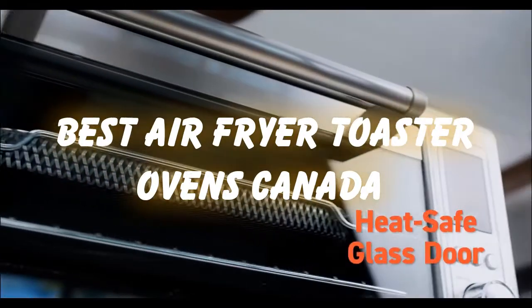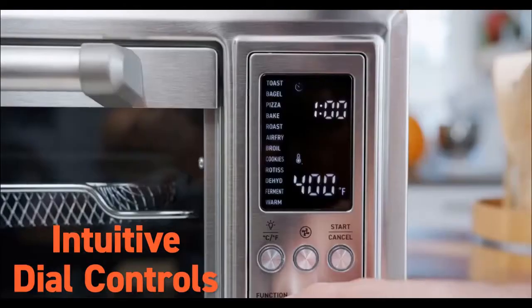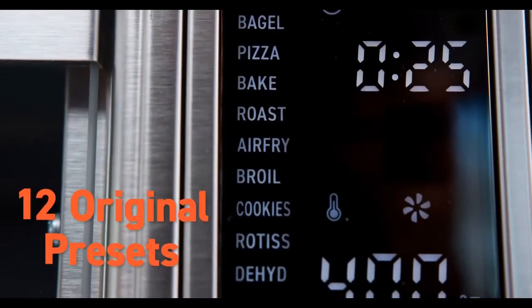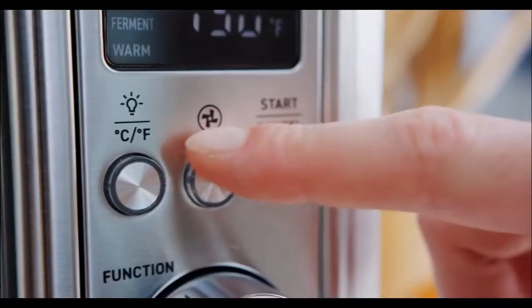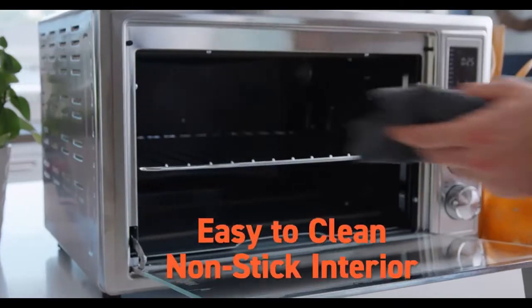AI reviews best air fryer toaster ovens in Canada, according to testing. There are days when you feel like cooking elaborate meals, and then there are days when you simply need something quick and easy. For the latter, air fryer toaster ovens are a must-have appliance for speedy meals.